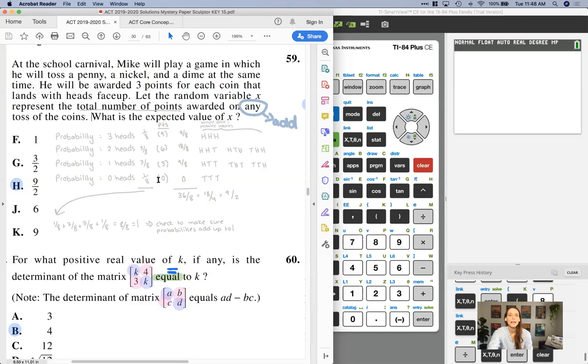And then we need to multiply those by the points. So remember, he gets 3 points for each coin that lands with heads face up. So if he gets 3 heads, he gets 9 points because he would get 3 points for each of those heads. If he gets 2 heads, that's 6 points. 1 head, that's 3 points. And 0 heads, that's 0 points. So I know it's going to be 9, 6, 3, and 0. And I need to multiply it.